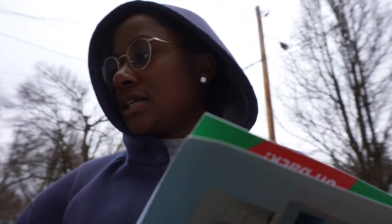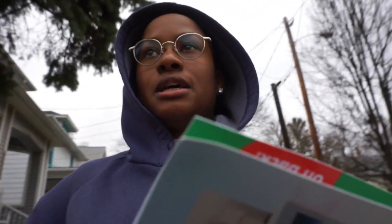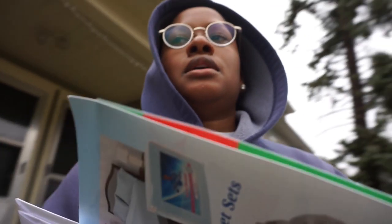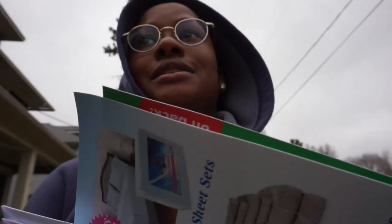At the case, we have notes. And I have a pretty good memory, so I just knew I didn't need to bring it with me to remember. Yeah, so basically all day long, I'm just going up to houses, dropping mail in boxes. It's a pretty interesting existence.